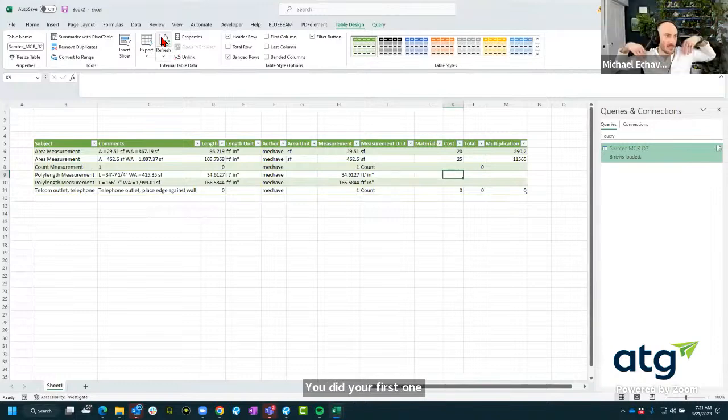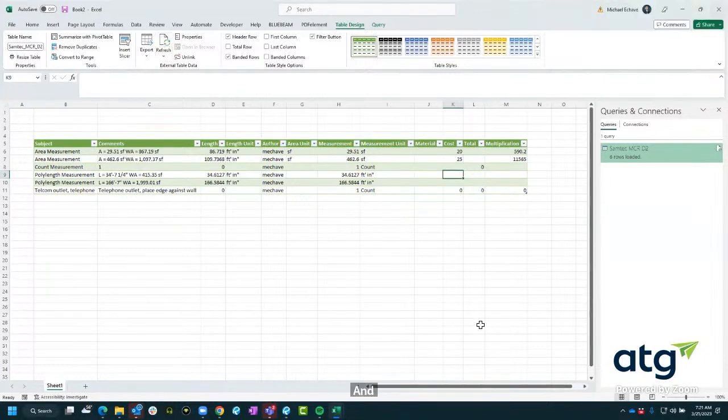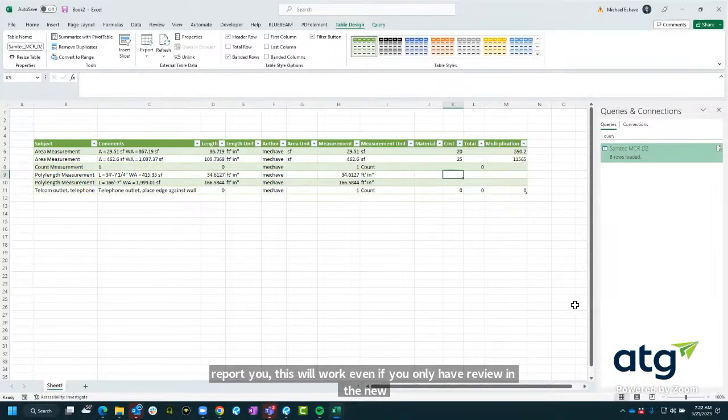You did your first one with expert Doug on, walking us through hand in hand, call it hand holding here, and learning this. And that's kind of the thing. One of the things, and I did kind of half mention this in my XCon presentation too, is that because Power Query can get data from a PDF report, this will work even if you only have Revu Core in the new version, which only exports a PDF report.